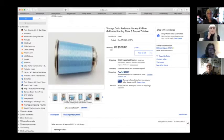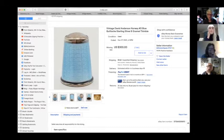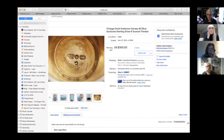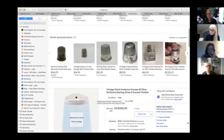So guilloche is this thing with the lines. Do you see? Is it showing you what I'm seeing? Yeah. Okay. So it has all these, and it's giving you every possible view. There are 12 pictures that you're allowed for free. And so use as many of them as you can, is what I would say.